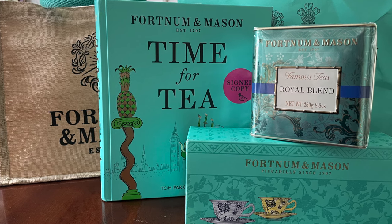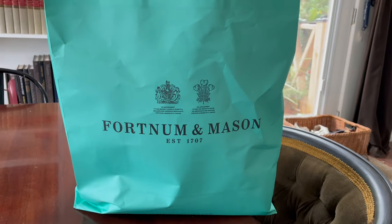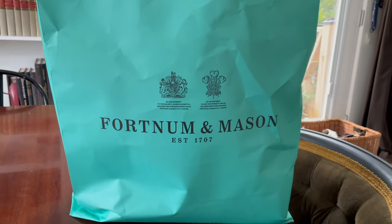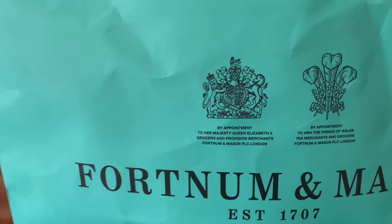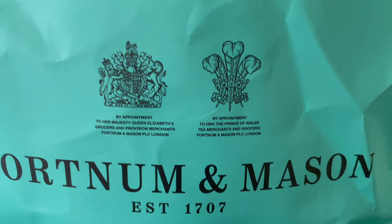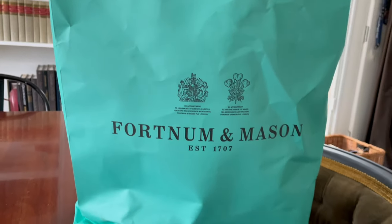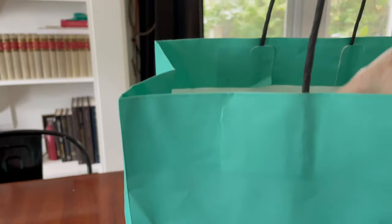The company, for anyone who doesn't know, was founded in 1707 in St James Market in London, and it claims to be the inventor of the Scotch egg. It's a very upmarket department store, with its flagship store at 181 Piccadilly, London. It was founded as a grocery store and grew rapidly through the Victorian era.